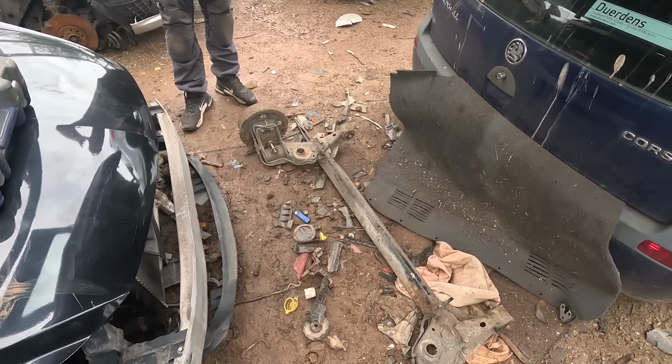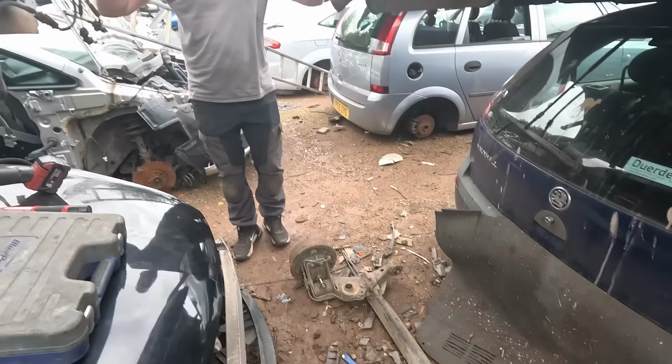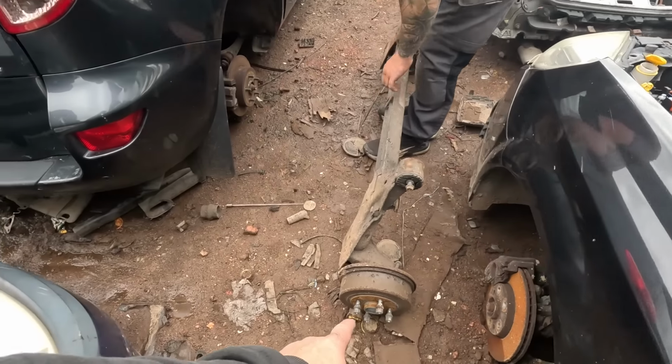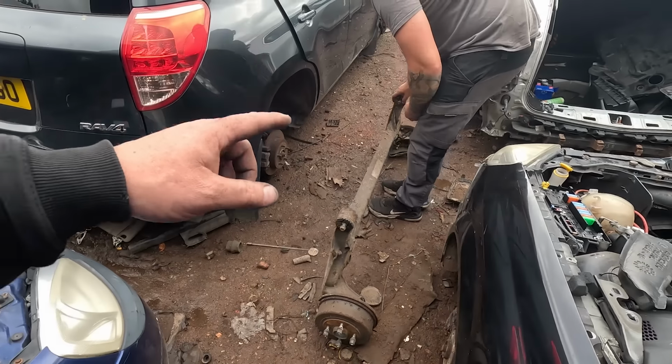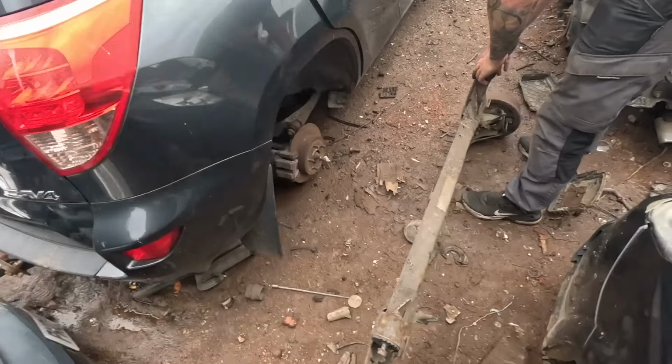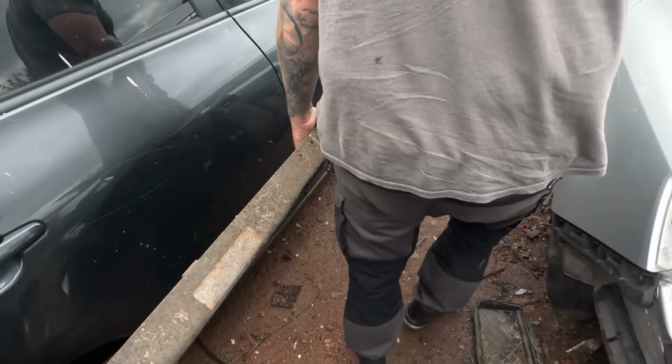We'll take the tools back now, see what he wants for it, see if he's got 2 wheels and the wheel nuts. And then we'll come back and grab the axle. The wheel bolts, they left them inside the car for us. So we go and find 2 matching wheels, and we can have it for 40 quid, cheap. Full axle on wheels.